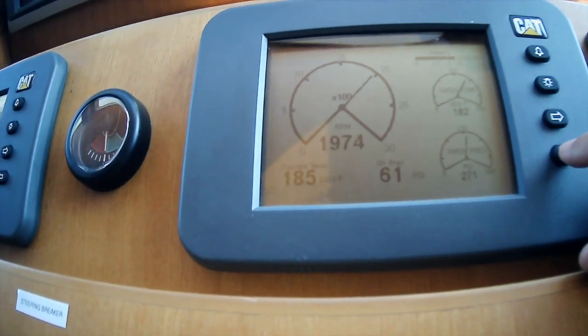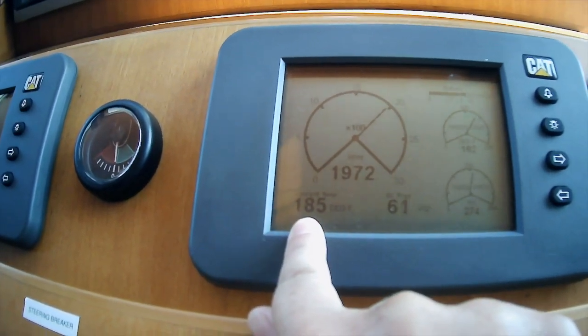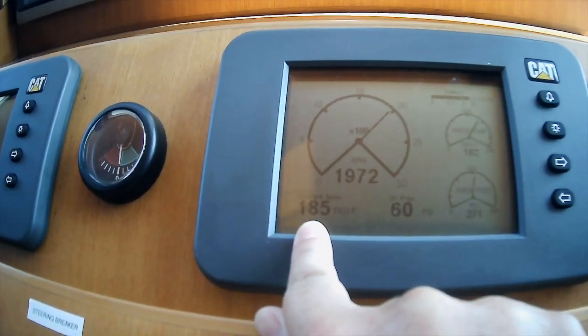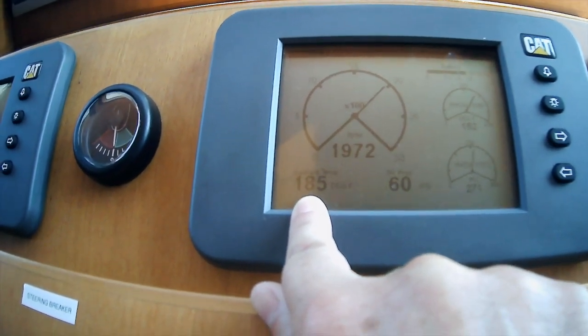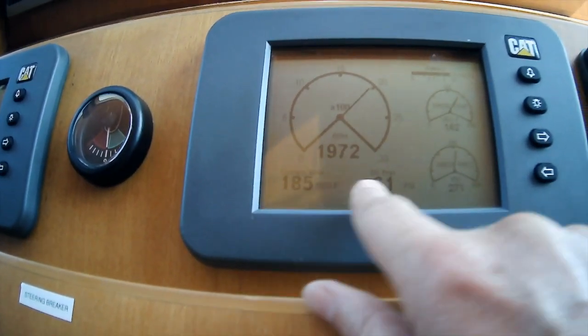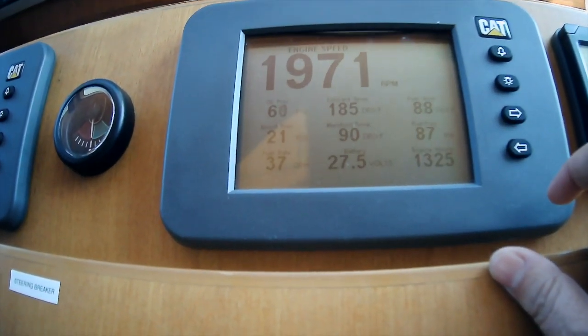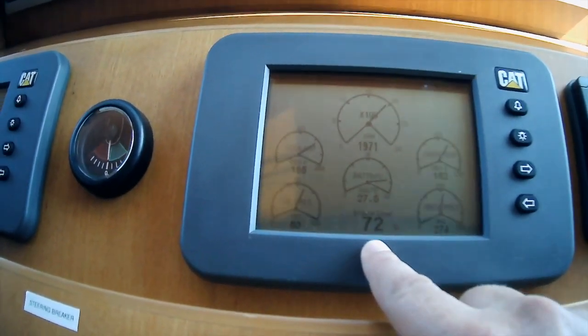So right now, my coolant temperature is 185 degrees. I would be concerned if it was anywhere near 200. So I just know that these engines like to run between 180 and 190. If I start seeing 195, there's probably something wrong. And my engine load is 72%.